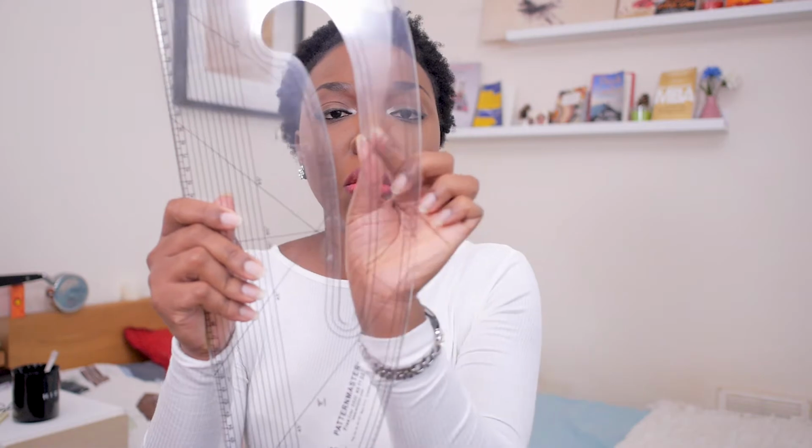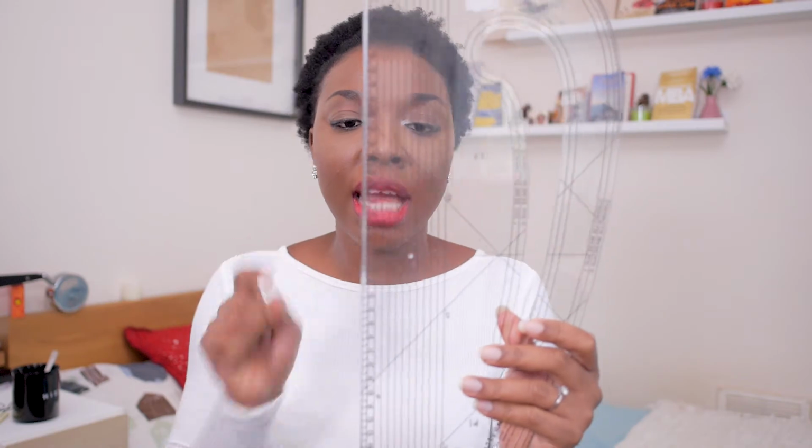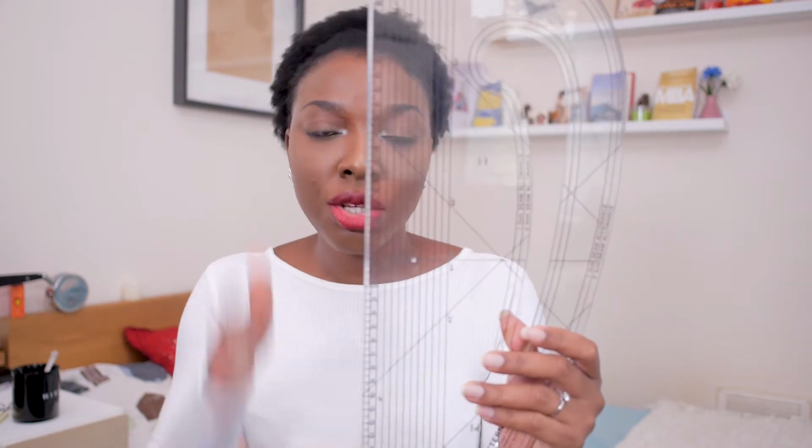So this Pattern Master, I find it very useful, especially when I want to draw curved lines and when I want to add seam allowances to curved lines, because this inner bit here is curved and this is exactly 1 centimeter, which is your seam allowance. So either the inner one or the outer one is quite useful to add seam allowances around curved ends. And on this straight side, you have 1 cm, 2 cm, and so on. You can use it to add seam allowances along straight parts of a pattern or garment.